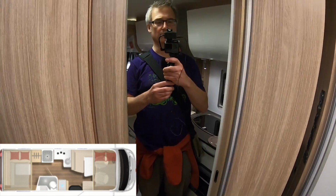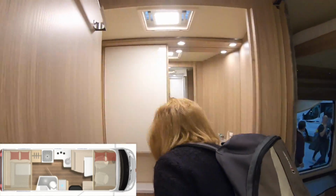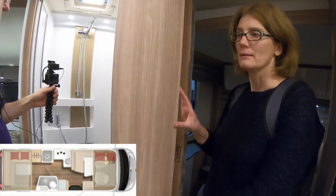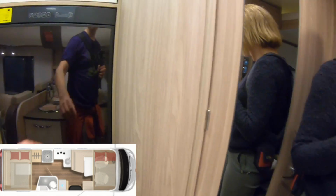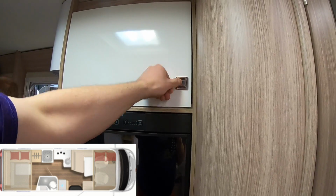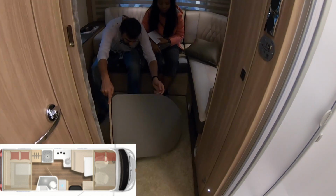Unfortunately, we only get a glimpse of the bathroom. It doesn't look that posh, does it? It looks quite plain, the shower and the bathroom area. I'm sure it's quite adequate though. Don't remember Zoe having a moan. There's a nice big mirror there, and rather than an oven above the fridge freezer, we have some storage space. Of course, the oven is actually underneath the hob in the kitchen area.